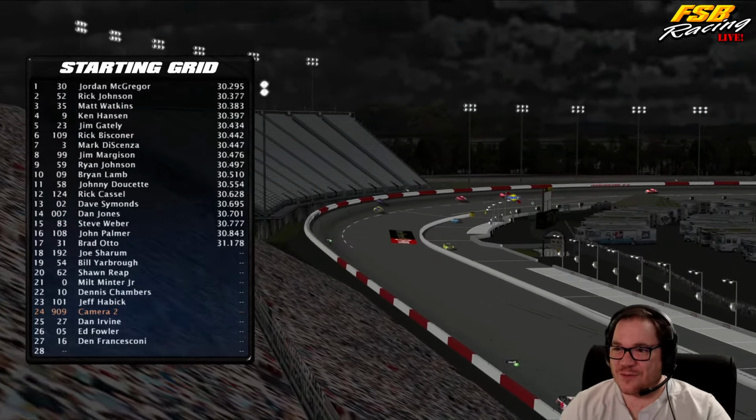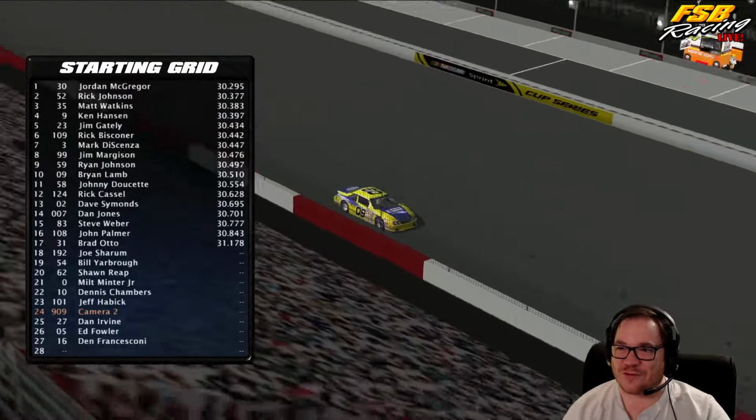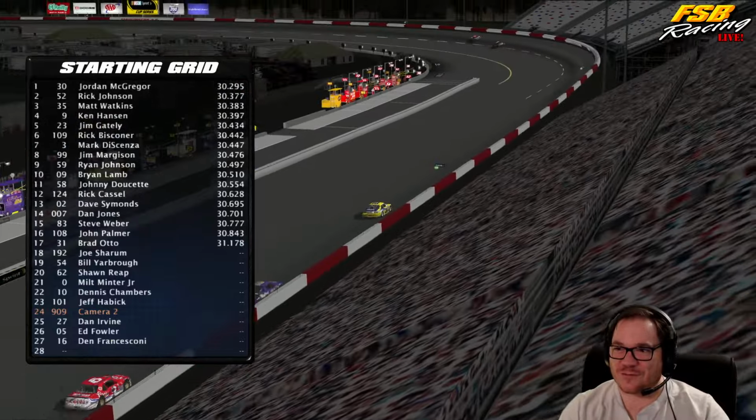Slim Jim Gately, Rick Bisconner, he's always very fast here at this track, and he's usually good on strategy here too, so he's a good dark horse to watch tonight.